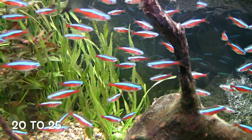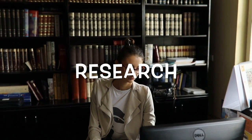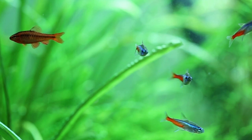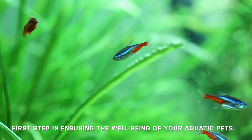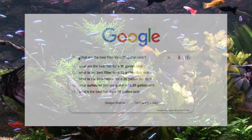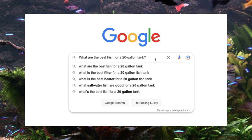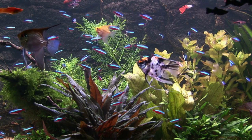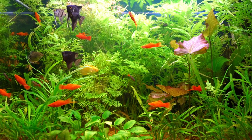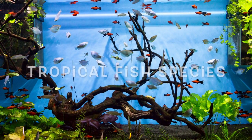It's important to note that stocking a tank with fish without doing proper research is a common mistake among beginners. But you're not like most people, you ask the question, which is a significant first step in ensuring the well-being of your aquatic pets. Now let's move to our next question. What are the best fish for a 20-gallon tank? When choosing fish for a 20-gallon tank, there are several possibilities. To assist you in narrowing down your options, we've picked a few tropical fish species suitable for a 20-gallon tank.